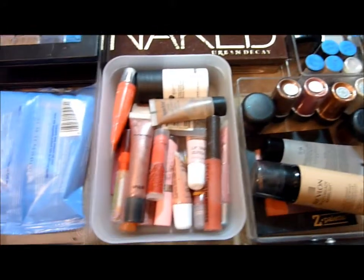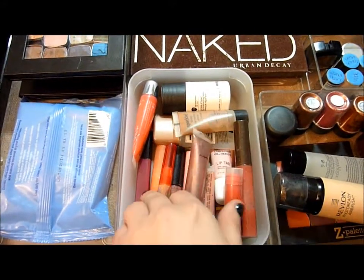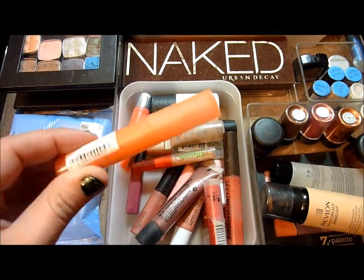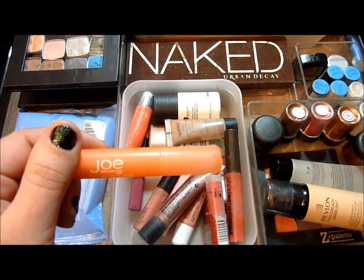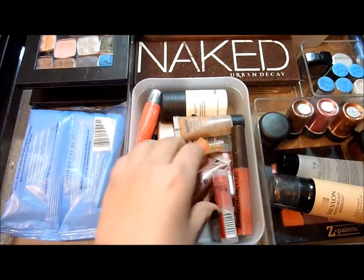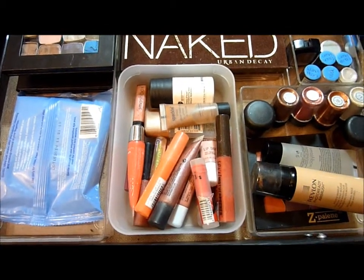So moving on, here's my random lip stuff. You know, a lip stain that I got from Romanian Butterfly 206. If you want to see how she got this for me, we did a swap. There's a video on it. You should go check out her channel, just a little plug.